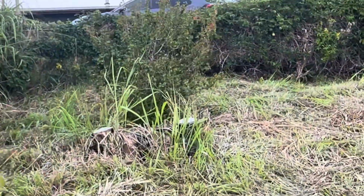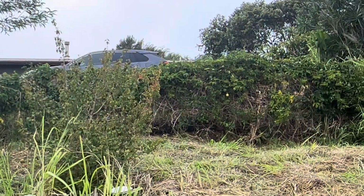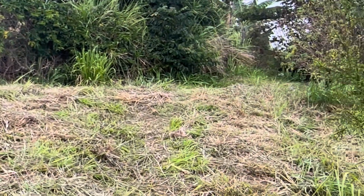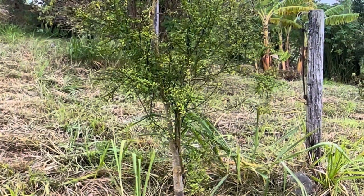Up here we've got Suriname cherry, got a nice koa tree, lilikoi vine on the fence there. Got a Australian finger lime that hasn't really fruited much.